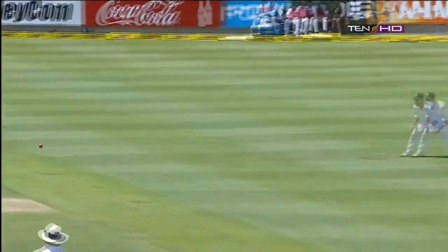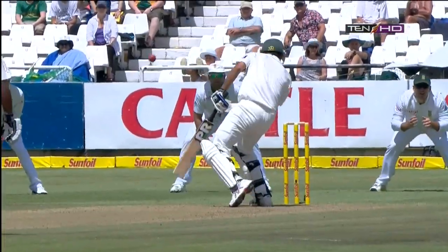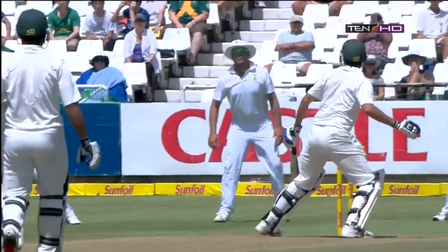The going certainly wasn't easy for Younus and Shafiq, as they were peppered with short deliveries on a bouncy pitch by the pace trio, which had its tails up. It was actually 30-odd for 4 down, and the team needed a partnership.